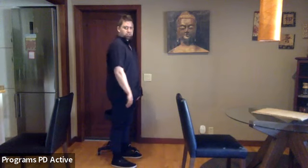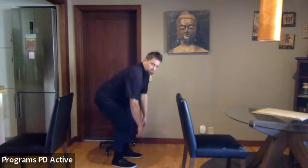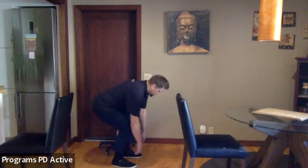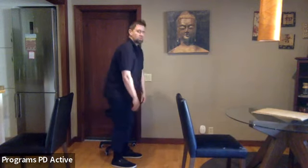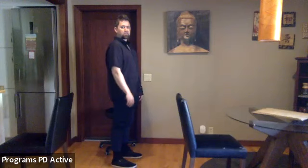So the goal here is do this a few times, and addition by subtraction, meaning you're doing less. Your body's just soft and relaxed, and you're just sinking down. You're making sure your knees are happy. So you only go as deep as your knee joints can allow. And then you just push through the earth and stand back vertical, all the way up. Stand all the way up.